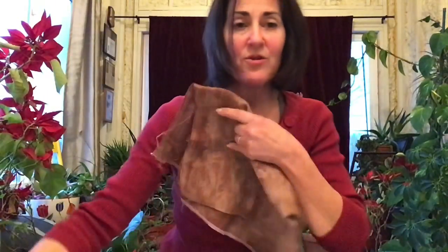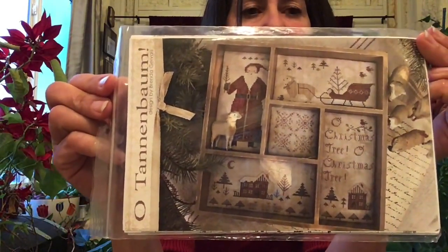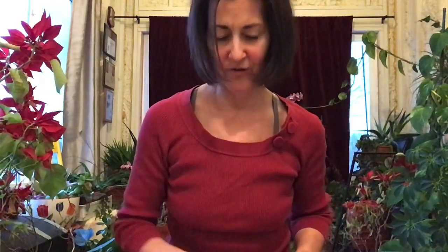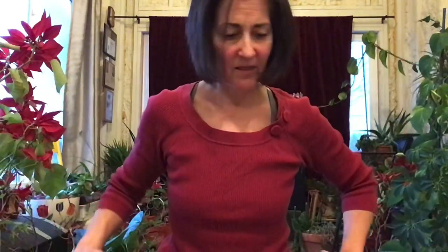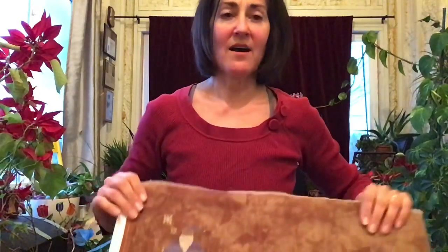Another WIP I did not show you last time. It's a fairly old WIP. This is my Brenda Gervais Oh Tannenbaum. I think from watching my first video you can tell that I like to use bright colors. I like to use hand-dyed fabrics. This is done on 36 count Fossil from Picture This Plus, and I am a Minnesota Vikings fan, so I needed a purple Santa Claus.